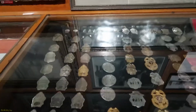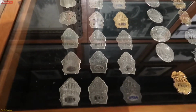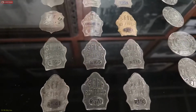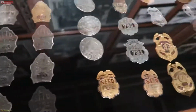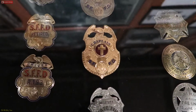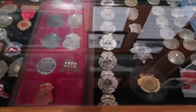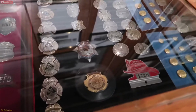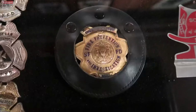Then these cases, these are old fire department badges, fireman badges. And they have them from what engine company they were in to retired. They even have a chaplain. Look, this is cool. Nice history right here. That looks like a cool badge right there.